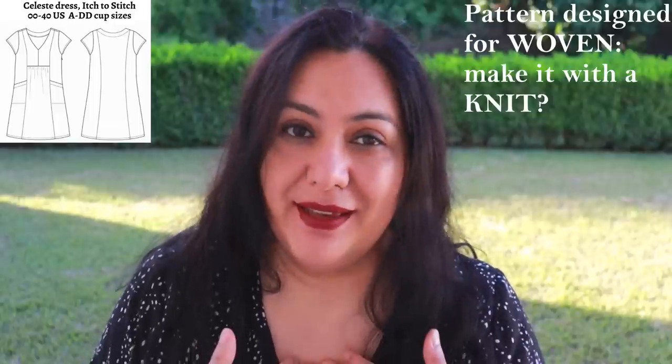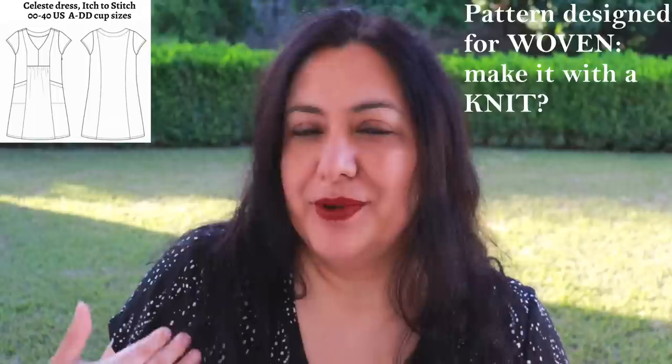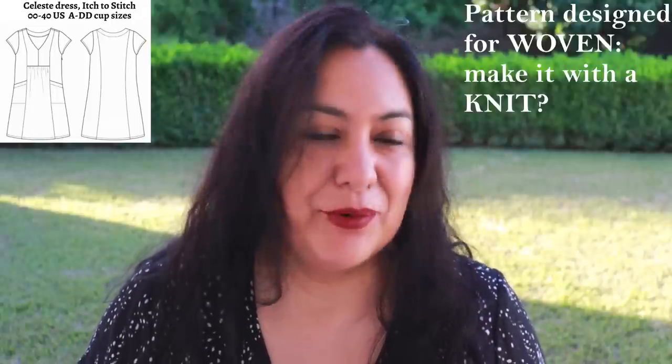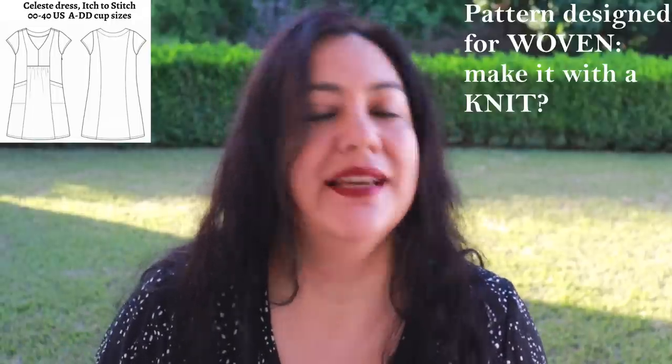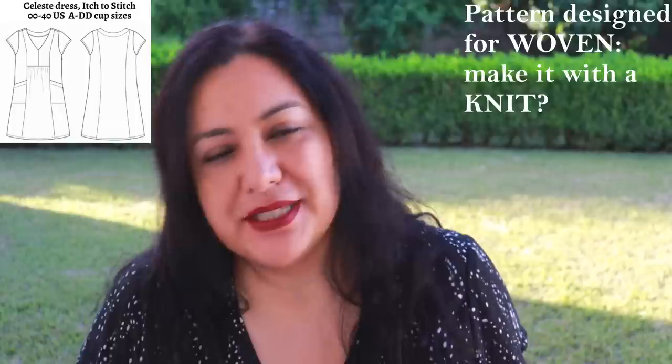Now, one rule for me: if the design for wovens is semi-fitted, has nice shaping with darts and princess seams and all that, I would consider making that in a knit and I wouldn't size down. I would just make it as is. And then maybe trying it on, I would take a little larger seam allowance on some seams and tweak it from there.